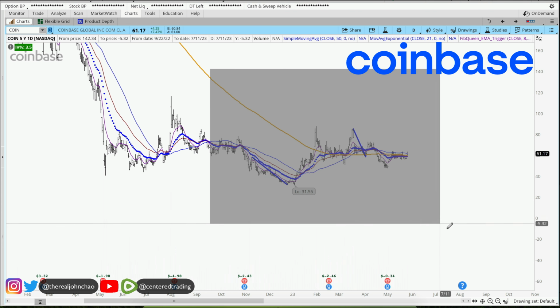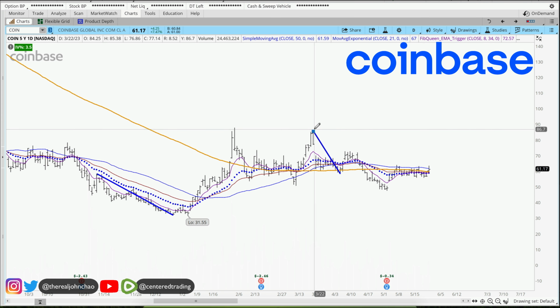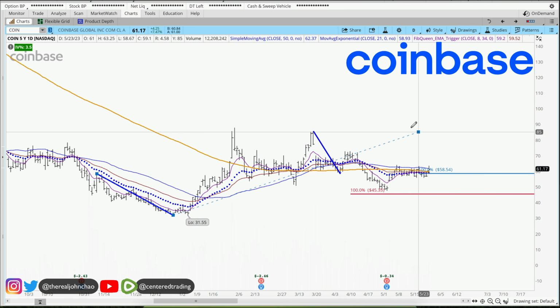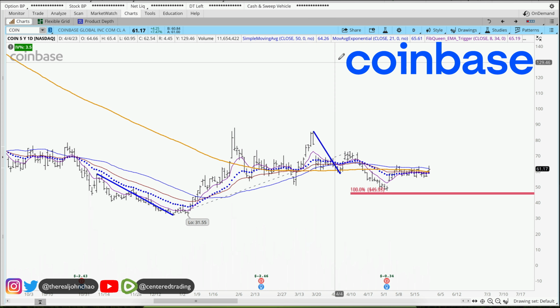I'm looking at the history of this chart, finding other pullbacks similar in dollar amount. Pullbacks over $27 over here, and over here, this pullback over $26. Clicking from that pivot high, pivot low, pivot high.